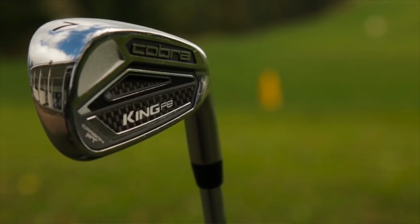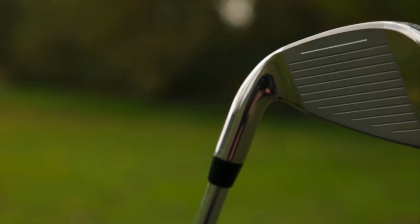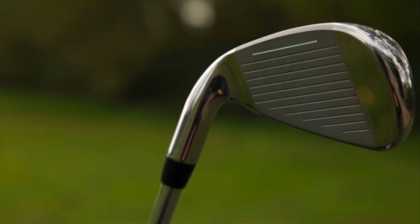Okay, in at number 7, I have got the Cobra King Forged Tour. This is actually the Forged one, but you can just get it in a variable length, which is the Forged Tour. This was a tough one for me because I did really like the Cobra King F8 iron, but I've actually been using this iron out on the course for the start of 2018, and I'm really getting along well with these clubs.